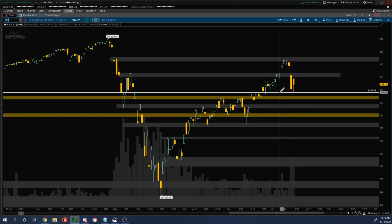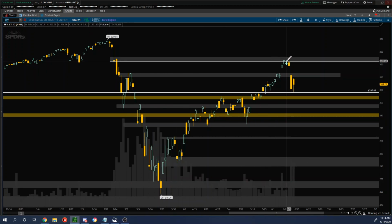Again, this is not a perfect science. This is not an exact number, guys. It might be a few cents to the left or to the right. It's just a general area. It might not be the exact number, but you can see as we gapped over, we finally started to go.